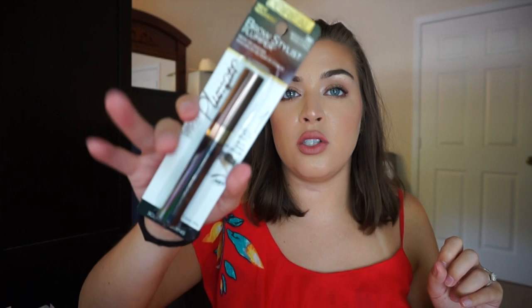I did run out of my L'Oreal Brow Stylist Plumper, which is just the brow mascara, so I picked up another one, and this is in the medium to dark shade, so it just adds a tiny bit of color to the brows, and then of course keeps everything in place throughout the day.